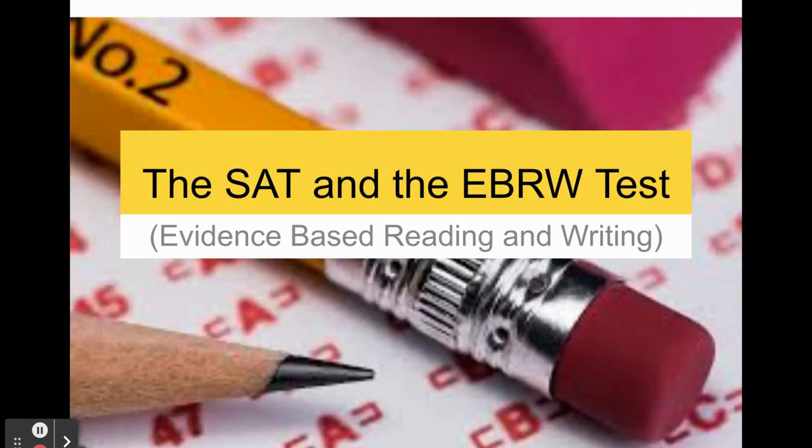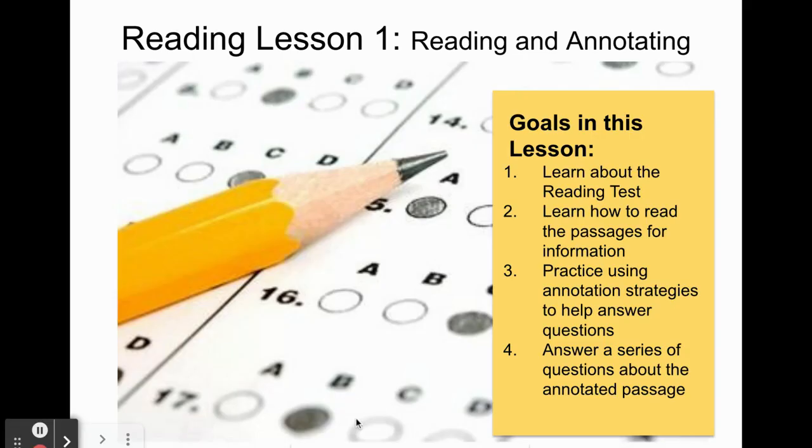Today, we're going to take a look at some reading practice, and we're going to focus on annotation and how important annotation is to keep yourself actively reading. So let me tell you first about reading and annotation.